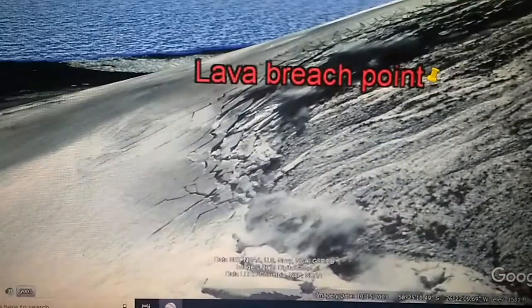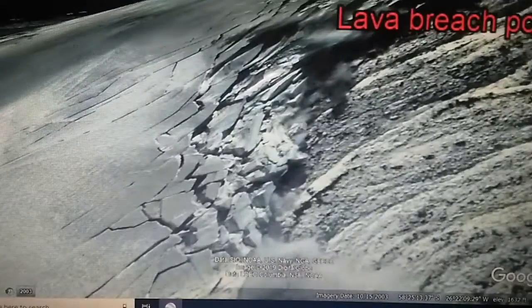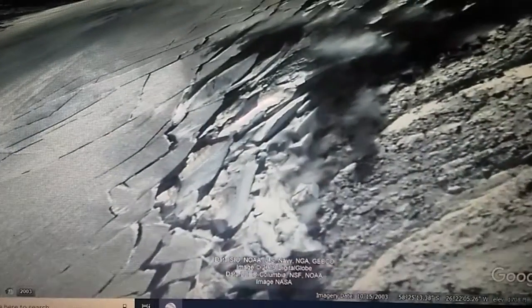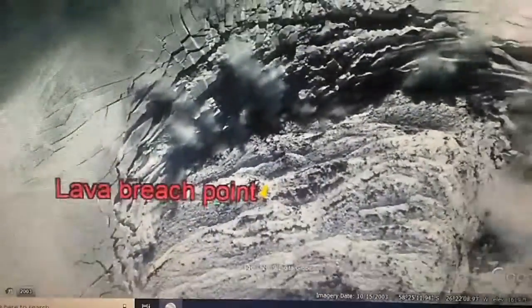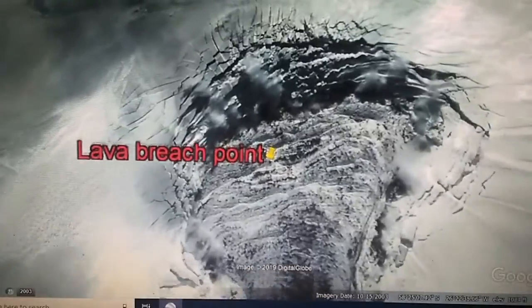It's a side blowout. It blew out the side. It didn't blow out the top. It breached the side, and as you can see, it's collapsing the snow in and breaking it. You can see the steam, or I don't know if they would call this laze, where lava hits salt water. That is snow, so it may be a different thing.